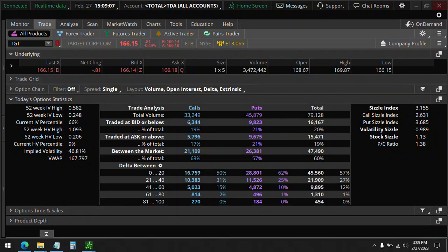Okay, February 27, 3:09 p.m. Looking at Target, TGT. Target will be reporting earnings tomorrow morning, so this is the last hour to trade earnings. It's currently at an IV of 66%.